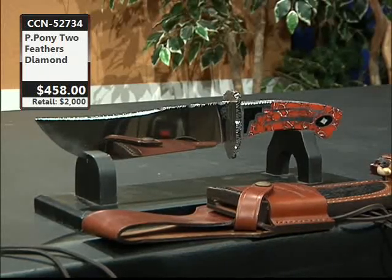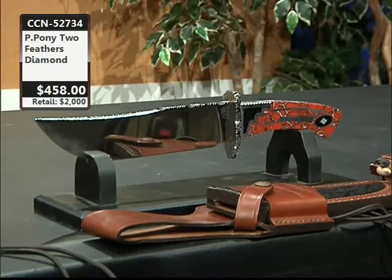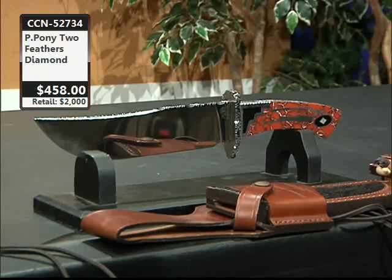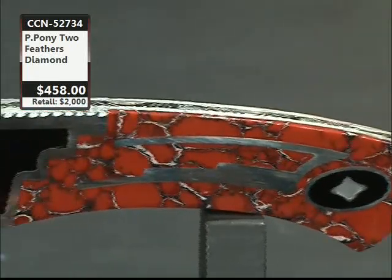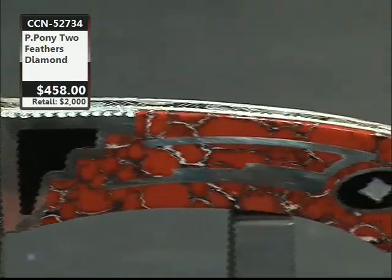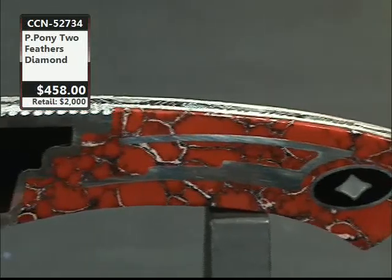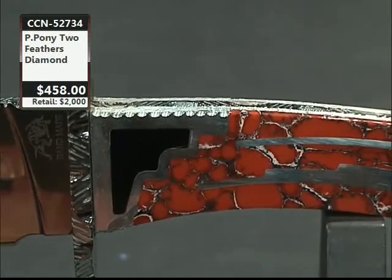All right, here's the Painted Pony. Two Feathers Diamond, $458. This one right here is $2,000 worth of retail value. And that's red shell in this Painted Pony Bulldog. Diamond is branded, collector's edition, decorative handle, custom artwork. Display stand comes with this one, $2,000 in retail value.